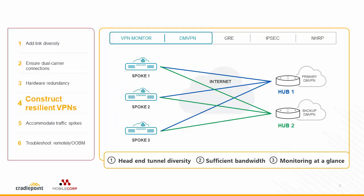So, me still trying to be brief, we've covered 3 ways to increase uptime and get closer to the coveted 4 nines uptime figure. What are other ways we can keep a remote office functioning properly? Many customers use VPNs to establish connectivity, but if their head end is unreachable for any reason, the office goes offline. Dynamic multi-point VPN is a form of tunnel redundancy to automatically connect branch offices or spokes to an alternate head end or hub when an outage occurs.